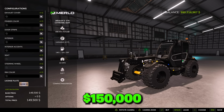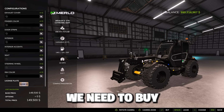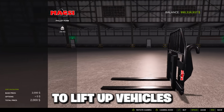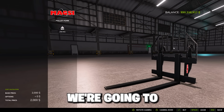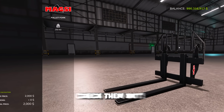All right, 150,000. Jeez, you got to be kidding me. That's a lot of money. But all right, it should do good. We need to buy an attachment. The pallet fork should do good. This will be able to lift up vehicles. It's actually extended too, so it's pretty nice. Let's go check out all the vehicles, guys. We're gonna drive them back, and then we got to do that one repo on the list today. So busy day. Let's go check them out.